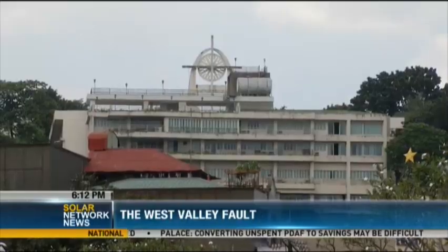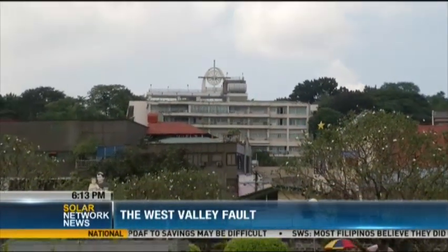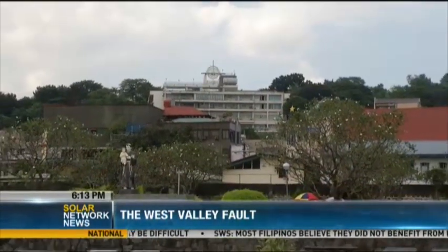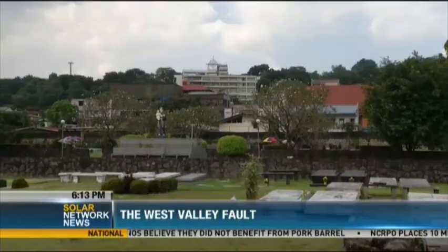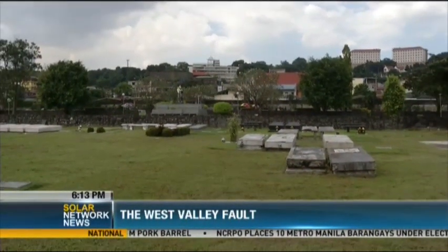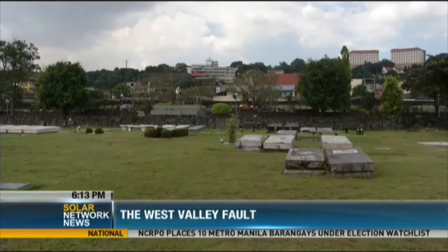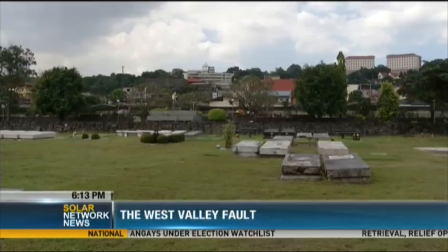That cliff overlooking this memorial park down below is the Valley Fault. When a fault appears or manifests on the surface of the earth, that's called a trace. PHIVOLCS says the Valley Fault has 3 known traces, but the most obvious one is this one that you're looking at. You can see the buildings that house the Jesuits' Loyola House of Studies and Loyola School of Theology.